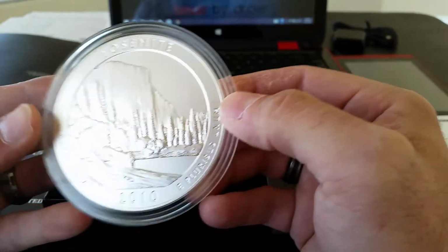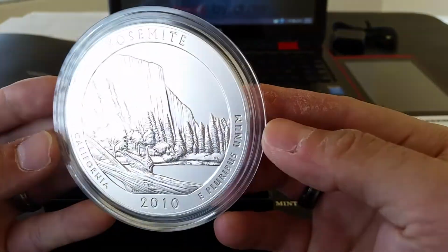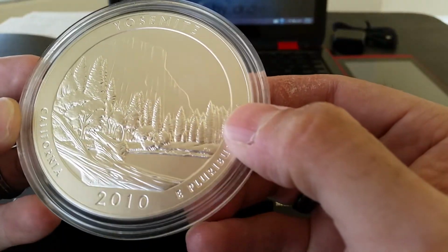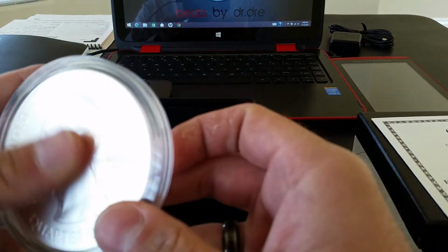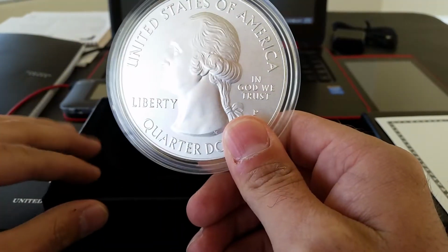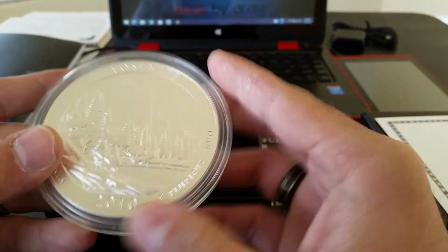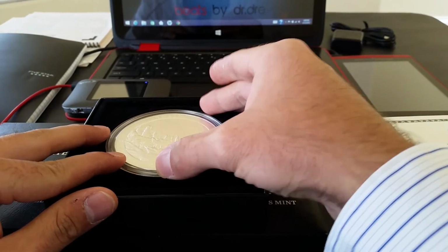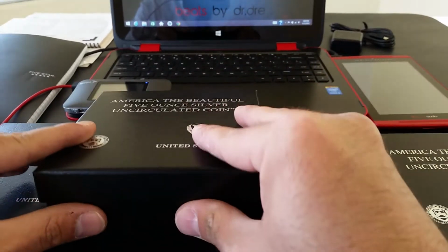So yeah, I got 3 of the 2010s. This one's Yosemite. Looks pretty good. Looks like there may be a tiny scratch on the face, but it looks like it's actually on the case. It's so hard to tell with these because they get this black stuff all over them from the felt on the inside. But yeah, that one looks pretty good. So there's Yosemite, and I already got Mount Hood, you guys watched my video from the other day, so that's 2 of them from 2010, and these are all 2010, so now I have 4 out of 5.